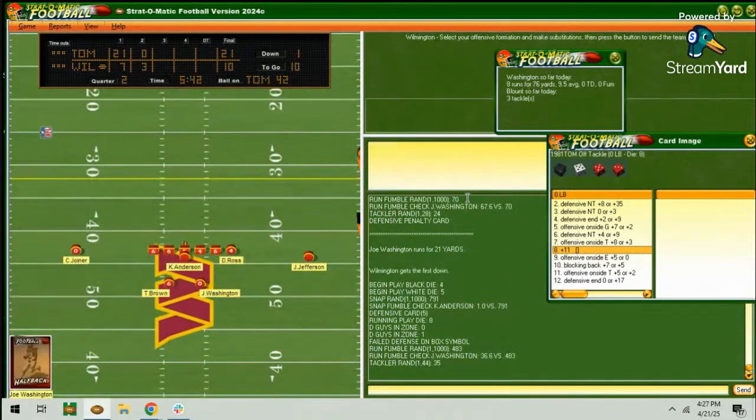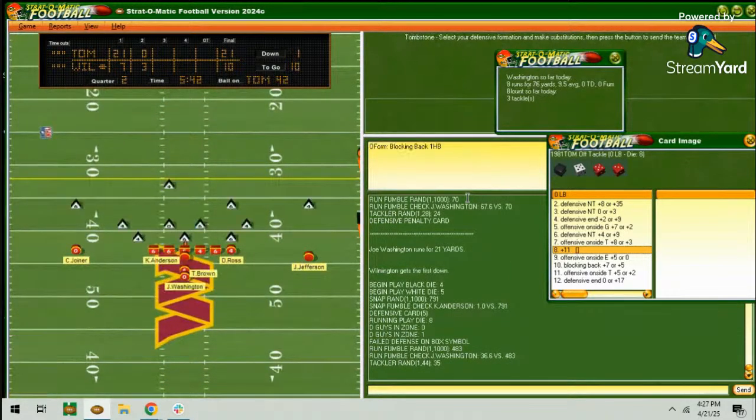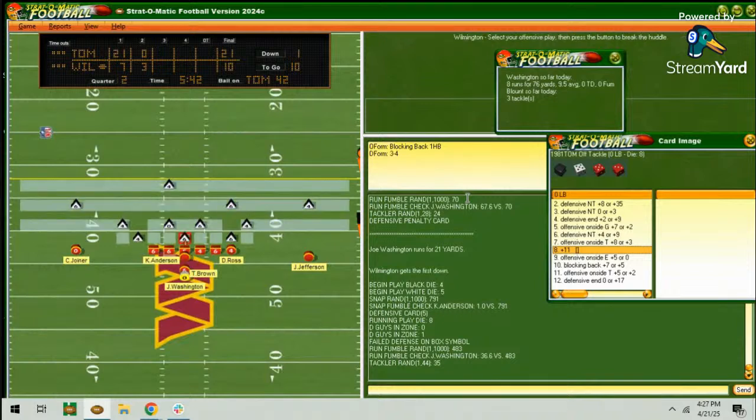And Washington finds the box and gets 21. Big pickup down to the Tombstone 42 for Wilmington. 8 carries, 76 yards early for Joe Washington.